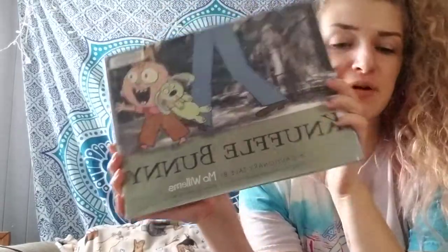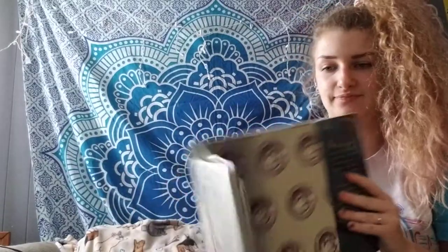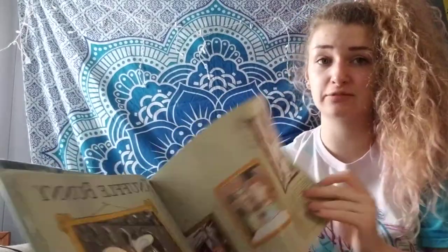Ready? The next book we are going to do is Knuffle Bunny. And this one's by Mo Willems. A cautionary tale by Mo Willems.